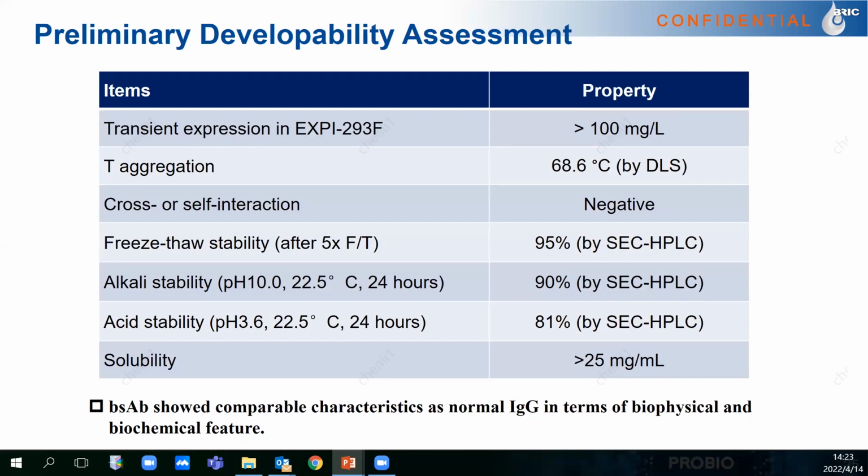Besides biological activity, developability is probably the one with most concerns. We did a preliminary developability evaluation to assess the thermal stabilities, expression levels, solubilities, cross-reactivities, and the stabilities under stress, like repeated freeze-thaw cycles, acidic or basic conditions. So this particular bispecific antibody, the BTP11, showed comparable characteristics in all of these indicators as typical IgGs.